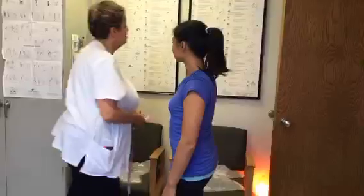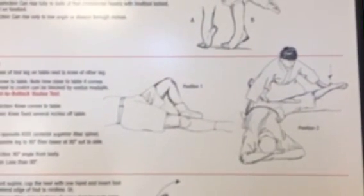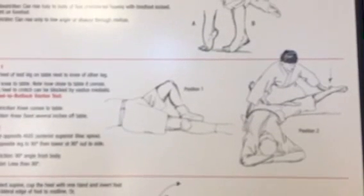Now we're going to do a little test for the adductors. Let's take a look at test 43, and we're going to look at the adductors, and we have two positions. We're going to take the leg out to the side, and we're also going to do the figure 4 test. Those are two tests. Could you read this test right here to everyone? Position 1: Place heel of the test leg on table next to the knee of other leg, and then lower knee to table. Note how close to table it comes. Sliding heel to crotch can be blocked by vastus medialis. See heel to buttock vastus test.